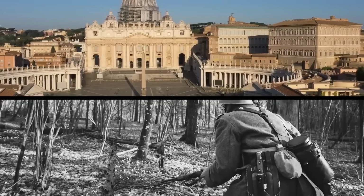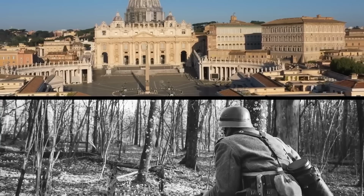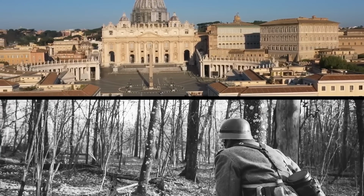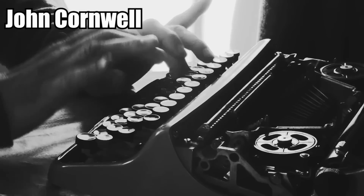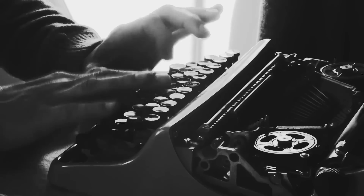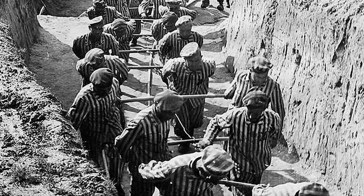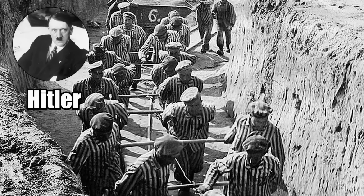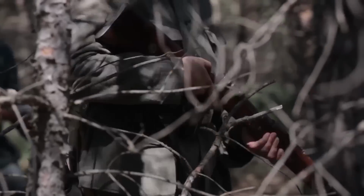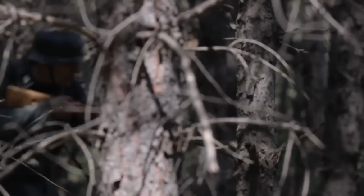We already know the Vatican refused to publicly condemn Nazis during the war. This isn't speculation, it's a fact. In 1999, British journalist John Cornwell claimed the Pope believed the Vatican was superior to the plight of the Jewish people. John said the Pope opted to let the Jews suffer so that he himself would not face the wrath of Hitler. To put it as simply as possible, Pope Pius XII's master plan was to become a pawn of Hitler.